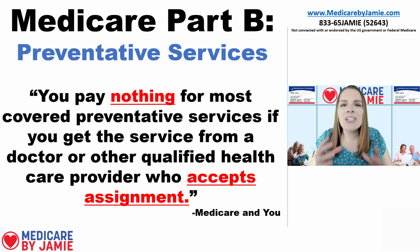If it's a multifaceted appointment where you get a flu shot, but you also do some separate blood work or something else like that, you may end up with that copayment. It's just something to remember. If it's a more complex appointment that goes beyond the preventive service, you may end up with a co-insurance. But if it's strictly a preventive service, no copayment as long as the provider accepts Medicare assignment.